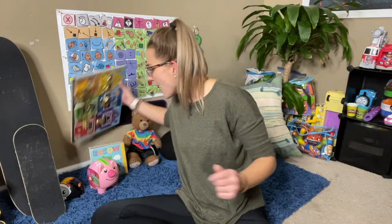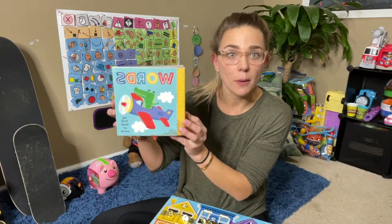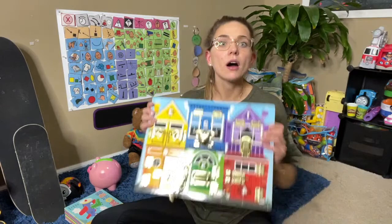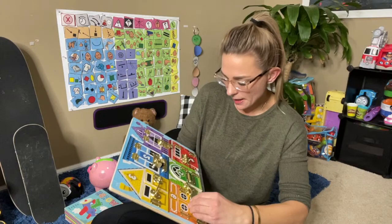I have a latch board puzzle. And I have a book, and a piggy bank, see? And let's do the puzzle first. Let's learn and play with this latch board puzzle first. Let me show you it, and get it together first. Look. All right, let's see what's on here.